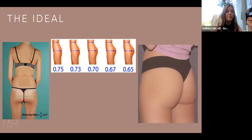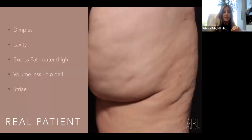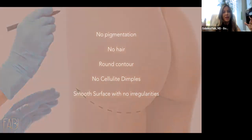And then the last dimension, which we don't talk about a lot, is that diagonal dimension, that nice curvature you get from the side angle that we lose, which we call the hip dip, and that starts to make us look more masculine. And so, as I told you, this is ultimately what that patient looks like.